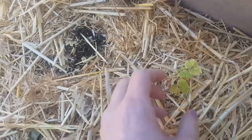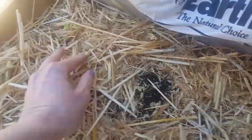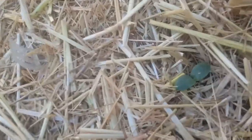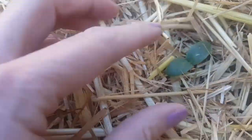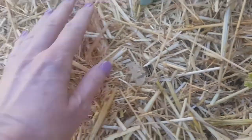So, the edges look a little nibbled on, but they certainly don't look very, very happy. However, I do have this new baby that's doing beautifully. So, if we can get some more new babies coming in, I'm not even going to worry about those because I think that they're pretty much a loss.